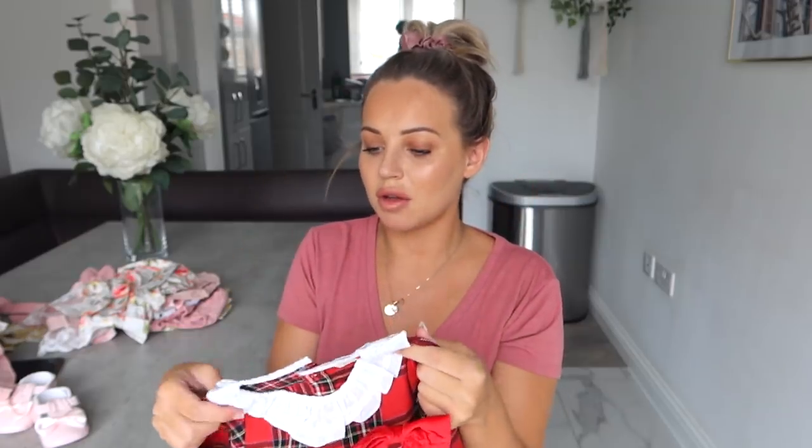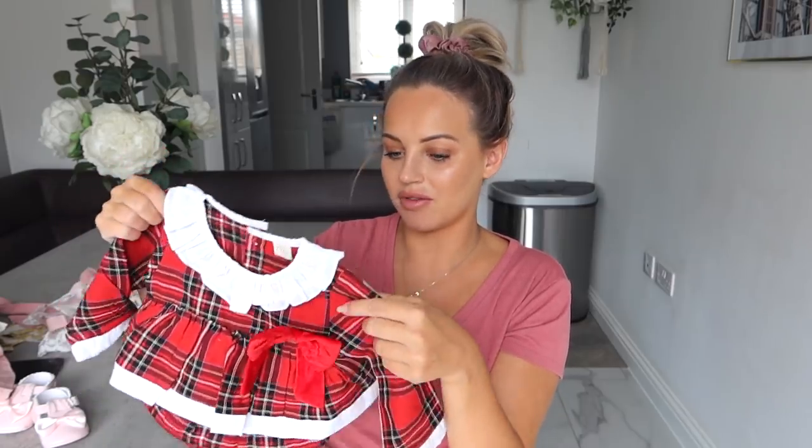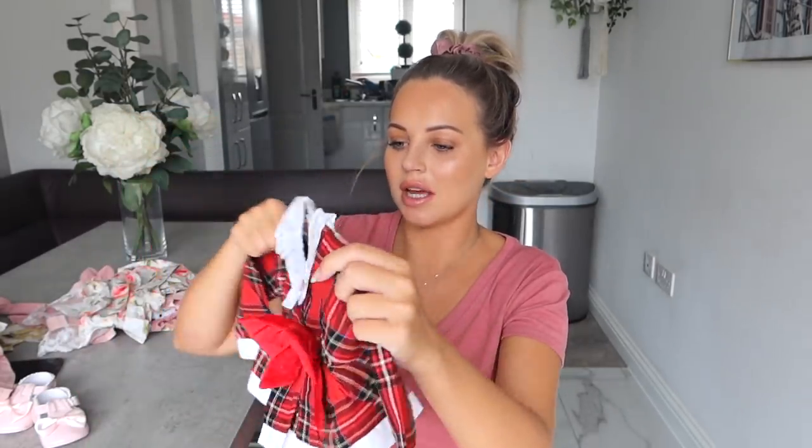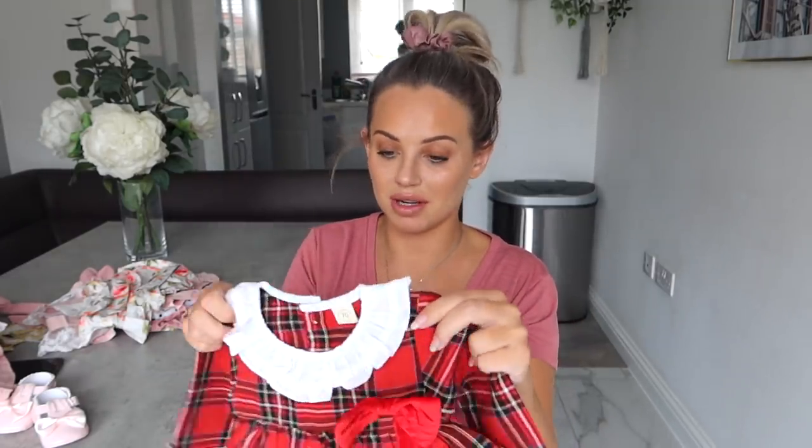That's why I'm going to link all of the sizes below, so you can kind of gauge from me holding it up what the sizes are like. So that's the only thing with ordering from eBay, is the sizes. They can be a little bit all over the place and not very consistent from shop to shop. So that's something you do have to watch out for. I'm pleased to have this video to refer back to, as if I want to order something else in a bigger size, I can see what I've ordered previously.